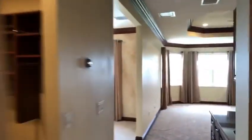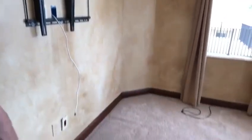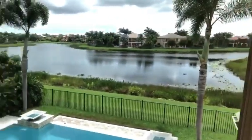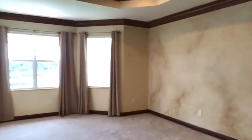And then the master, and I guess you could call this the, I don't know if you'd call this an office space, a sitting room, but it's got an amazing view of the pool, of the backyard, of the lake, and well, that's awesome. So you got the master, again, very big room, great views of the lake.